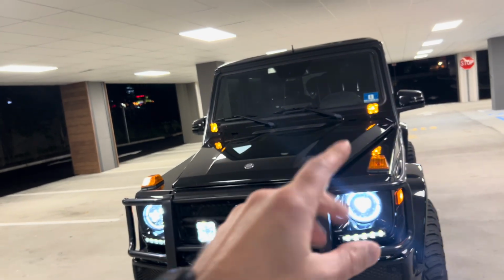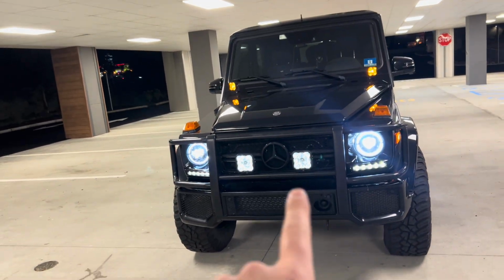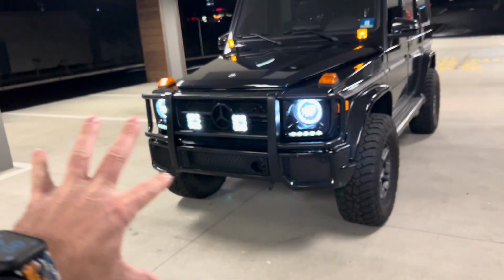So up there, they're not the full brightness. Same thing down here as well, they're not the full brightness, so you can drive with that on. You can change the colors of those as well, which is nice. Usually he has them on amber, but I turned them on white. I just kind of like the look. Kind of flows nicely like that.